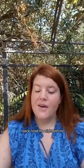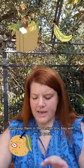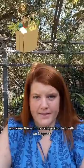The last thing I pack, food. The night before, I put together a few things for snacks for us, just in case, and keep them in the refrigerated bag with an ice pack.